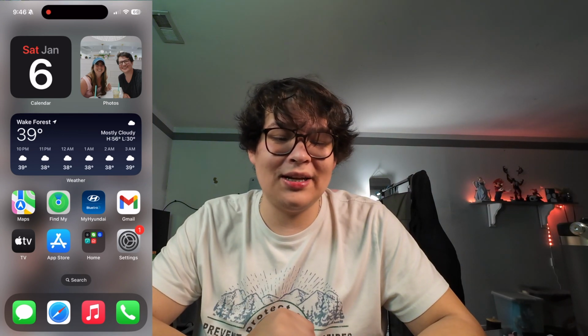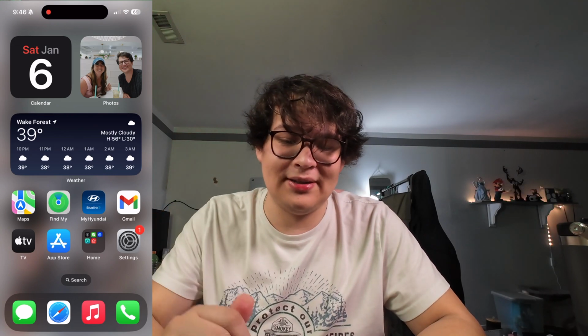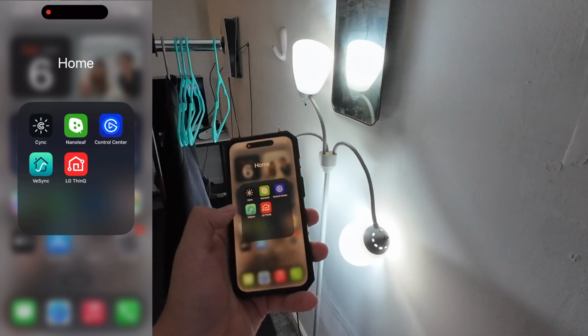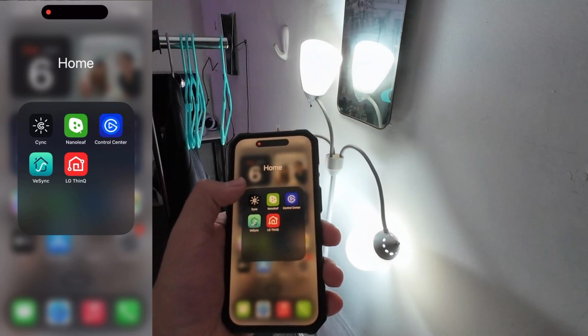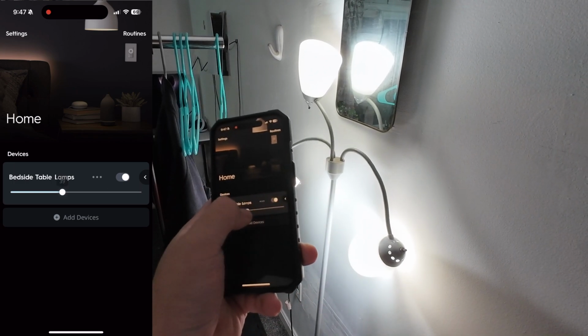For this portion, I want to take you with me to show you how I use these apps. Alright, so this is the only lamp I have in my room. All the light bulbs, because I like to save money, I bought cheap. And this is with Sync, I believe it's called, or Cynic, I don't know. But basically, you can control the light.